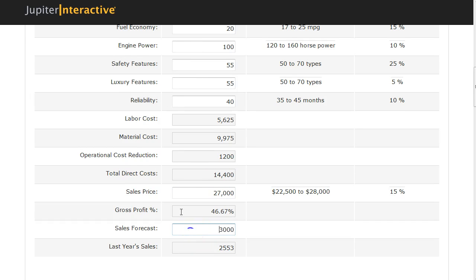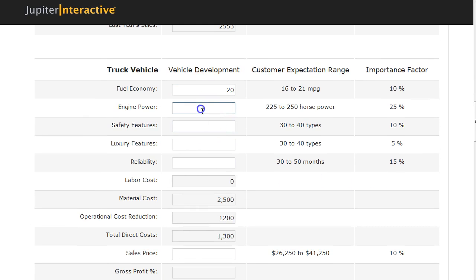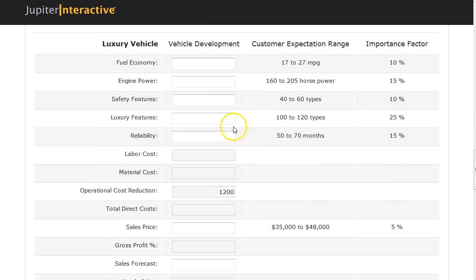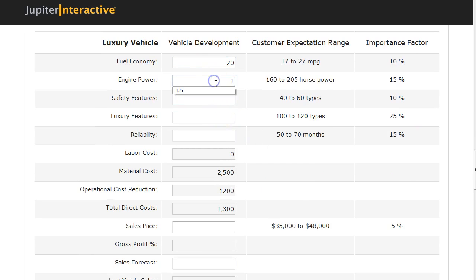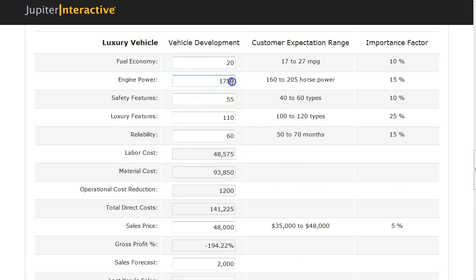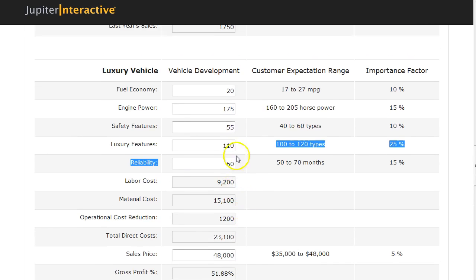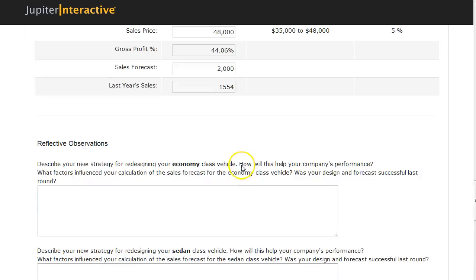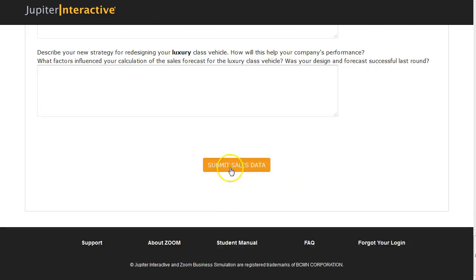Okay, I'm just kind of throwing numbers in here. I don't suggest that you duplicate the numbers I'm putting in because I'm doing them very fast. I'm just going to show you what happens if I keep a profit margin below what my average was for last round. This is something you can do in your practice games to test out theories about demand. So I'm having lower profit margins here, but maybe I'm increasing my sales forecast to make up for that.